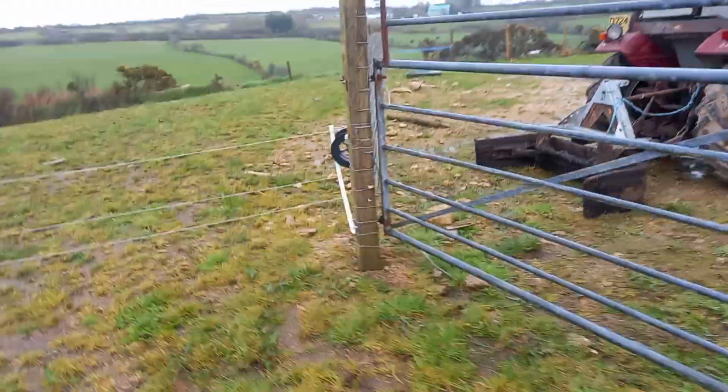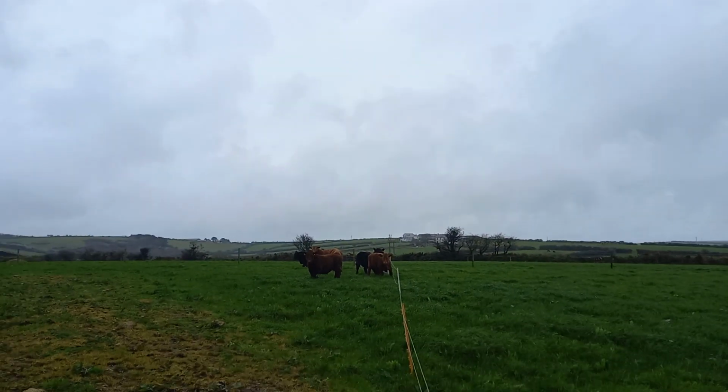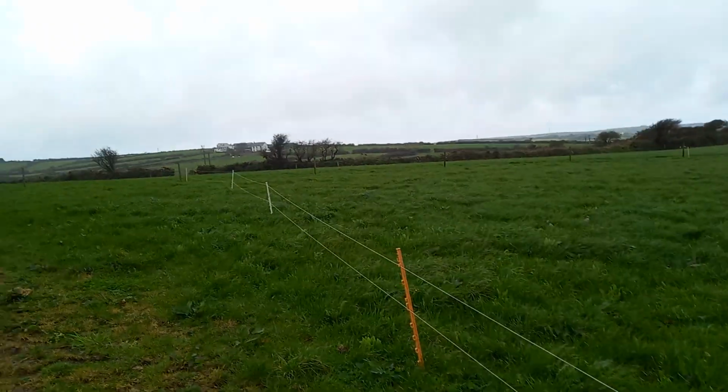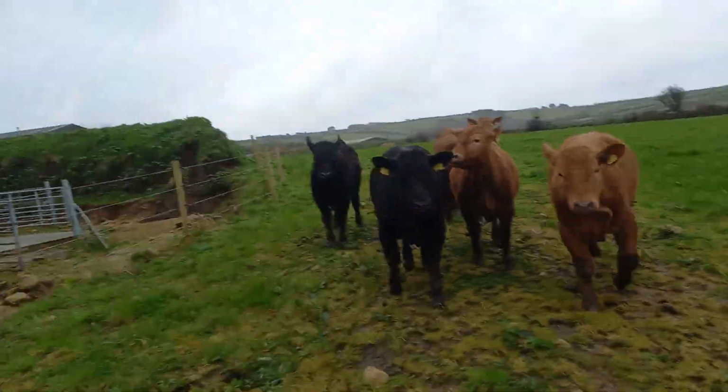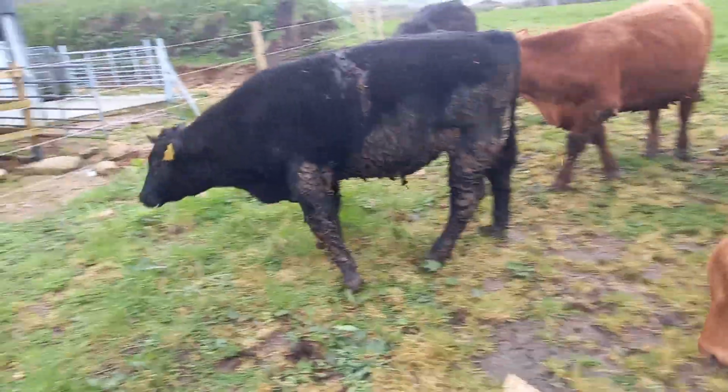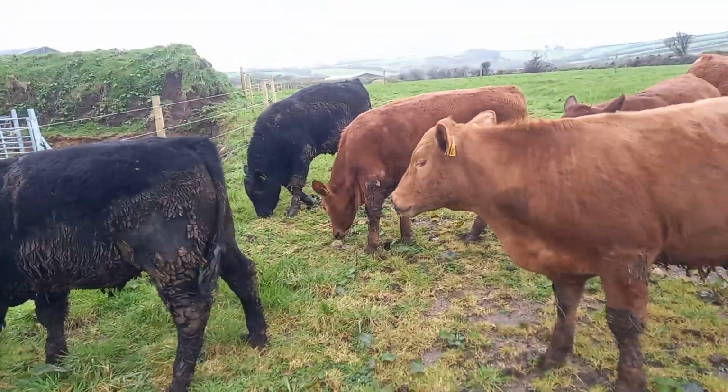You can see I put 3 strands of electric fence there. There we go. Whoa, whoa, whoa! There we go. That's the first test. So they found the electric fence. And that's why I'm glad I put 2 strands of electric fence up. Hello, boys. See, they're out of breath already. They're so excited. Aren't you, boys?